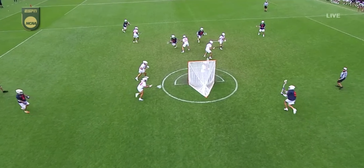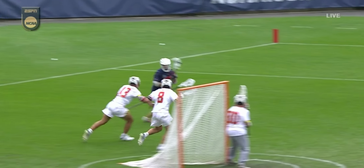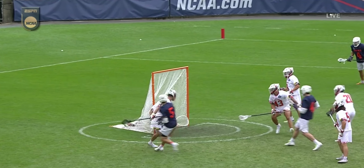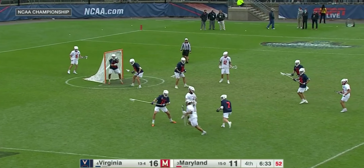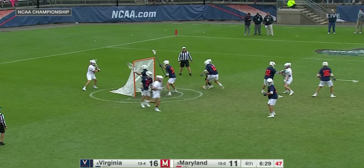When Virginia clicks at another level, Matt Moore comes to the party. Look at their offensive production when they explode. Five in blue has such a big time. Number one in white's got to be a factor on this possession. Bernhardt trying to get open. Hold shot, shot.